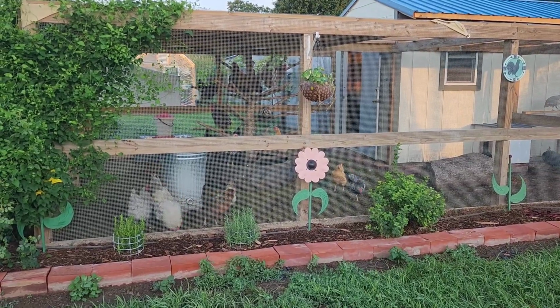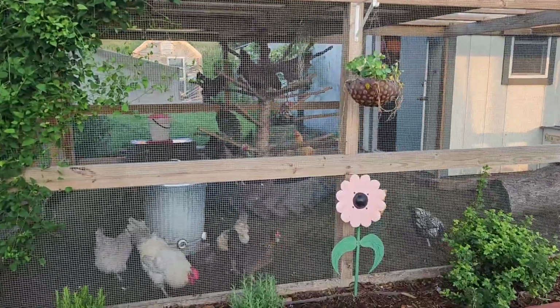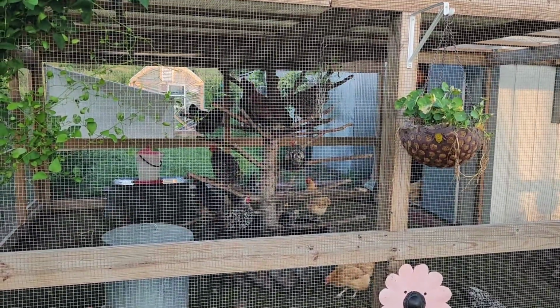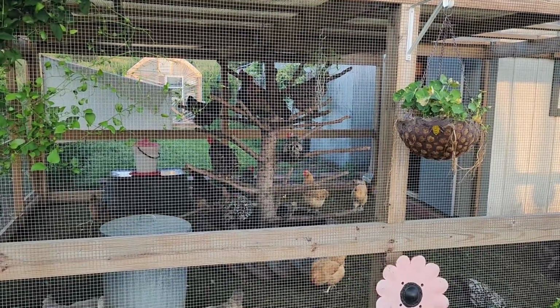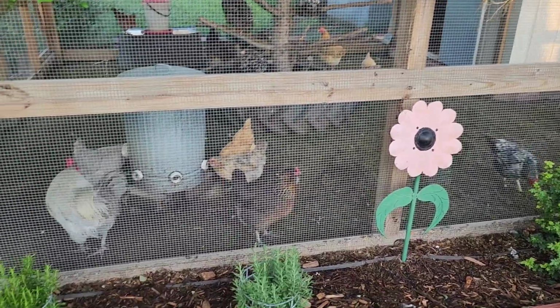Good morning, girls. How are you this morning? Girls are up bright and early. They come out and hang out on the chicken tree in there, enjoying their morning.